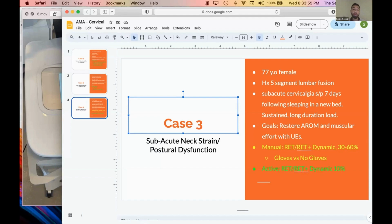It was hard to tell with some of the muscle spasms she was having. But you can also realize that this is a patient that we had originally been seeing for a few months back for the lumbar fusion, actually. And so, a little bit of a postural dysfunction. So looking here to restore active range of motion and basically meet her where she is.